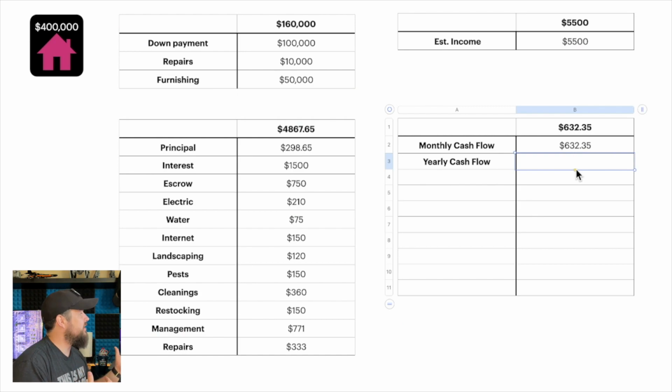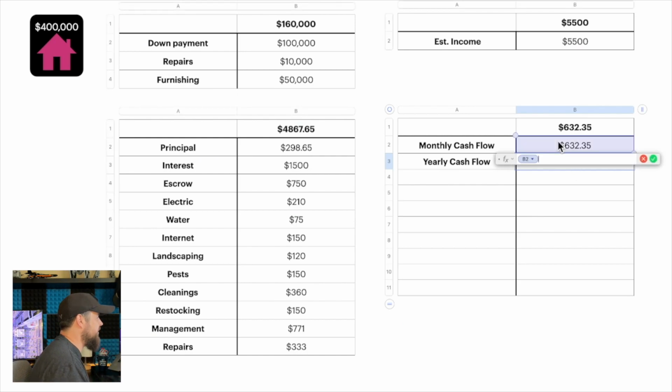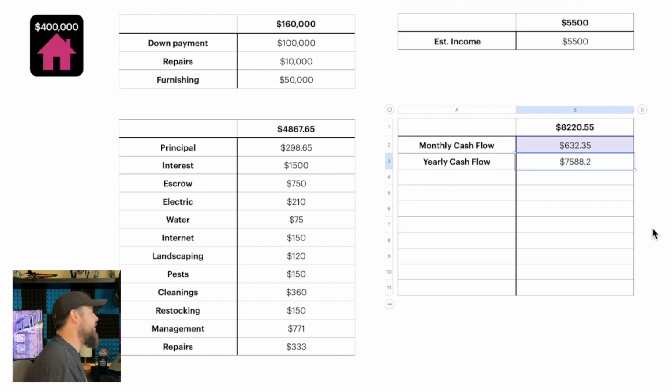So we put down 160 grand. Granted, we can't touch that now because it's in a house, but we'd buy a pretty decent car payment with that, $630, and then we're still gaining appreciation and everything else on top of our original investment. And when we go to sell the house, we get some money. So that's pretty good. So yearly cash flow is just going to be this number times 12, and we're going to make about $7,500 a year. That's in cash in our pocket.